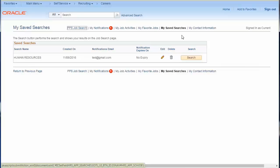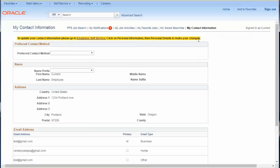Next tab on the menu bar, My Contact Information, is where you can verify your personal data: name, address, phone number, and email. If you'd like to make changes to your personal data, you must do so from the employee self-service. There's a link provided at the top of the page in the highlighted section. Changes made to your contact details in the employee self-service will be updated on all of the jobs you have applied to.